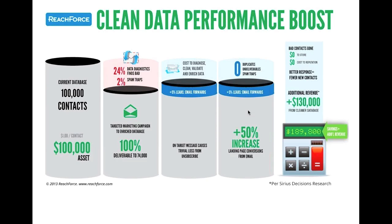So you've got zero duplicates, undeliverables, you're not hitting spam traps, and according to SiriusDecisions research, depending on your ASP and your sales cycle and a bunch of other variables, using our example, you're picking up $130,000 in additional revenue from mailing with a cleaner database. So baking back in the cost to clean it and the savings from what you would have lost for not cleaning it, it's a $189,000 benefit to your business to keep your data clean every year.